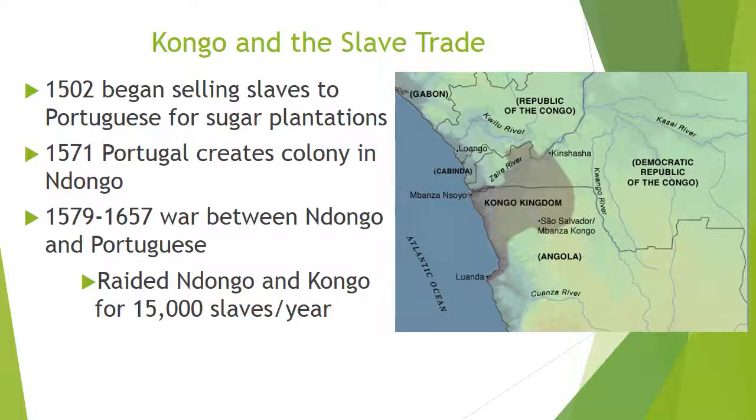Together with a few hundred Portuguese musketeers, tens of thousands of Ibangala raided the kingdoms of both Ndongo and the Congo for slaves, oftentimes stealing 15,000 people every year. So this is really ticking off both the people who live in Ndongo as well as the people in the Congo, that the Portuguese are doing this. And the Portuguese are doing this because they are trying to sort of cut out the middleman and make the most money that they can.